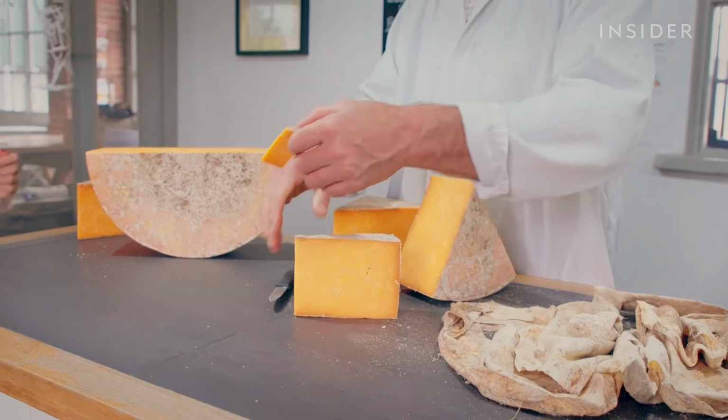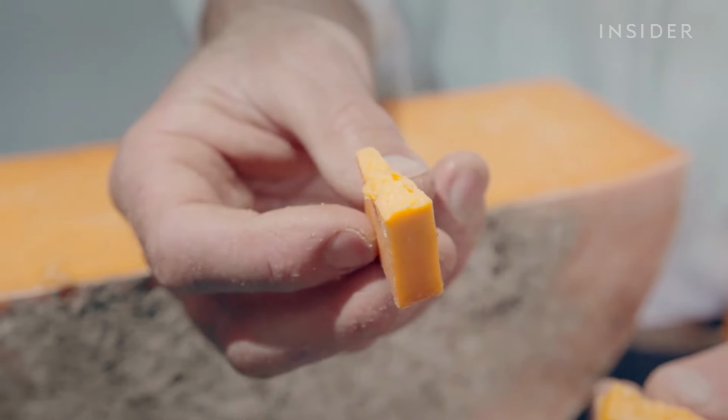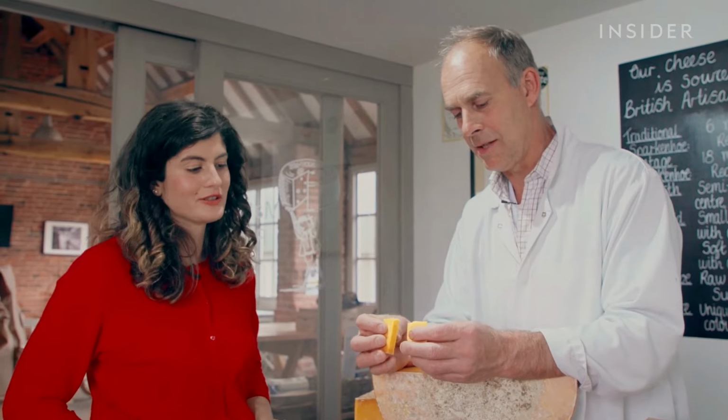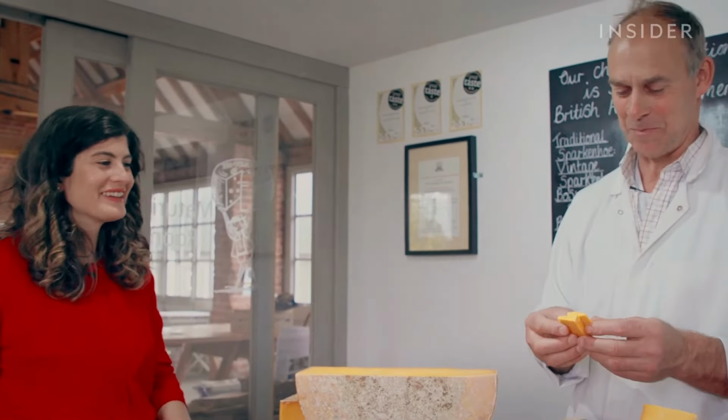So when you break a piece of Red Leicester, it should just snap. There's little white specks, which are basically tiny little pockets of air. So like eyes in the cheese. Yeah. That's what a cheesemaker told me once. Eyes in the cheese. Yeah.